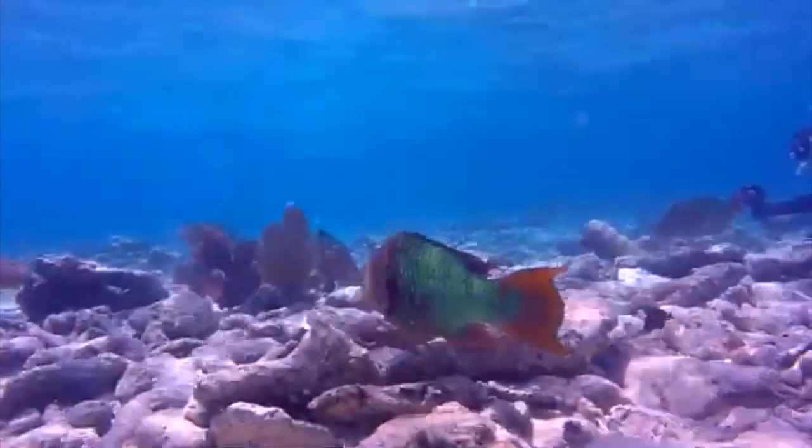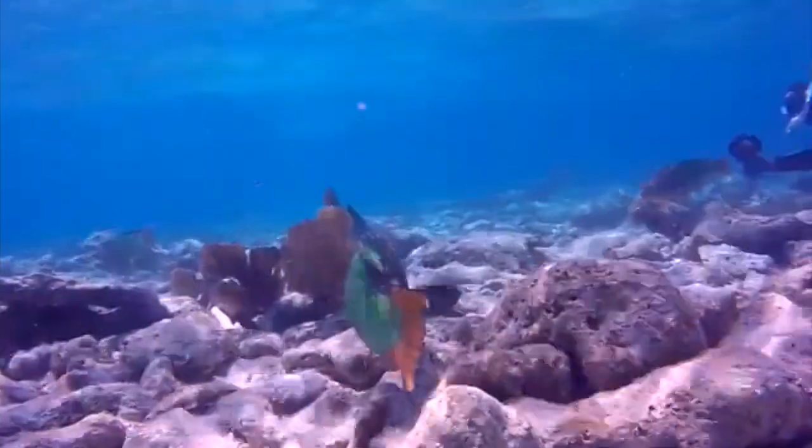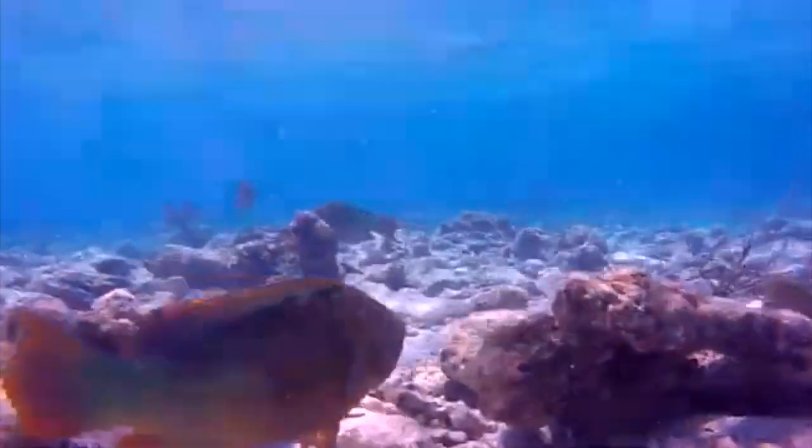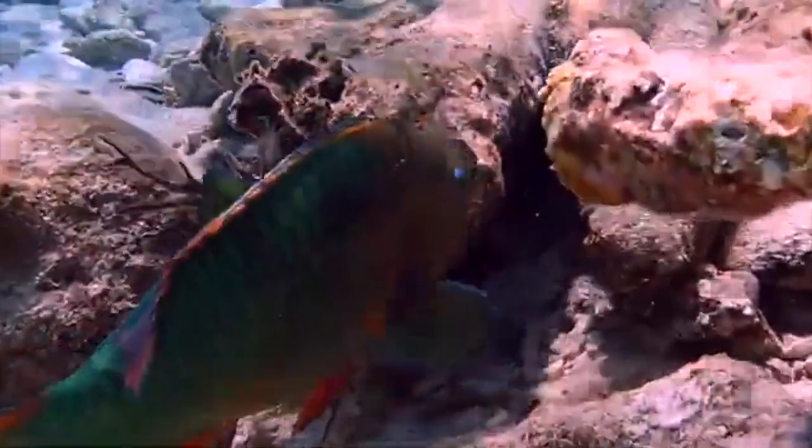Some of the larger species feed on coral polyps. Overall, it's been estimated that less than 1% of parrotfish bites involve live corals, and all except the green humphead parrotfish prefer algae-covered surfaces over live corals.